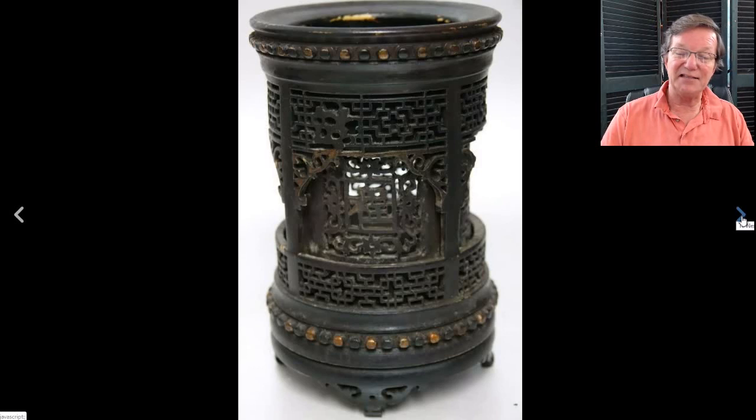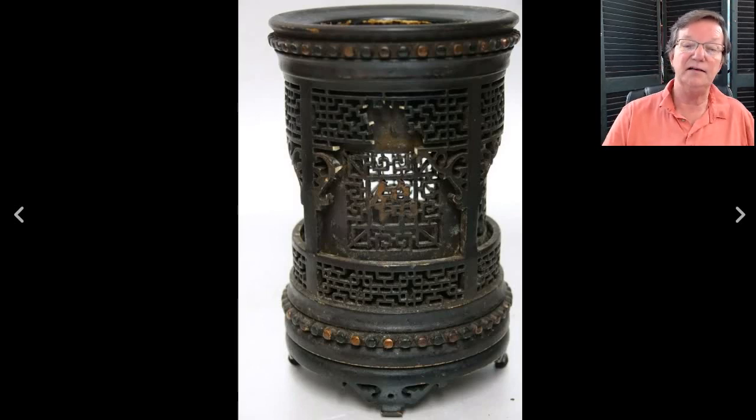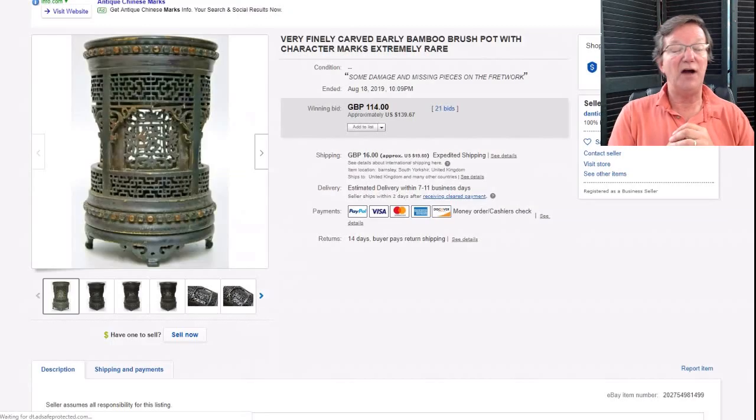This kind of thing hasn't been written about much in Chinese culture, Chinese art books, art history books. They don't do a lot. Occasionally you'll see these in a book on scholars' objects, but not often. And as a result, they don't bring a lot of money, but they can be very satisfying to own. And this only went for $139, which I think was very reasonable.